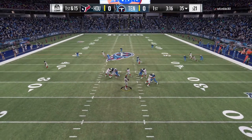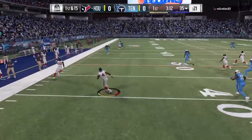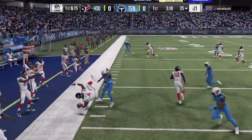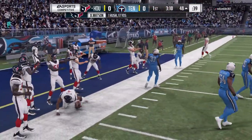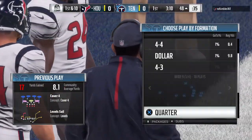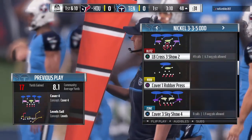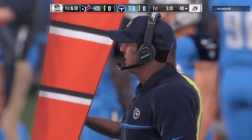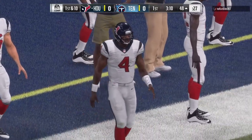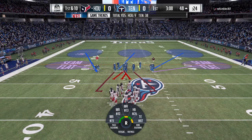Out of the gun, Watson steps away to his left. And he's got some space here. Give him 17 on the pickup there, and the Texans also get a new set of downs. That was an excellent job of recognizing the situation. His first read wasn't there. Heck, his second read wasn't there. But he bought himself a little extra time scrambling out of the pocket, got to the sticks, and picked up the first down.